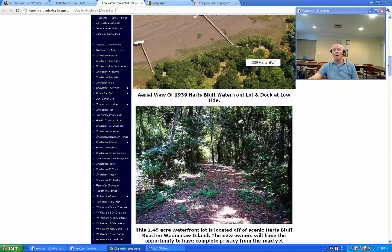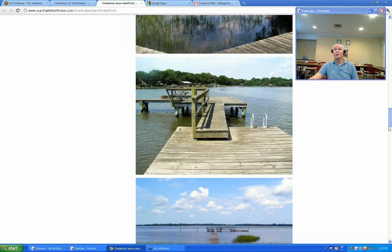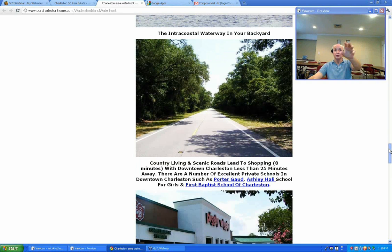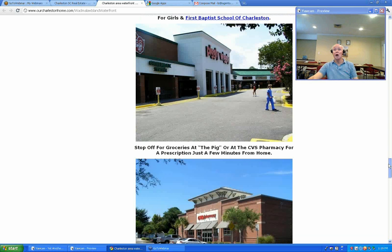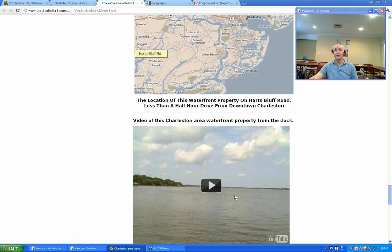Additional photographs of the lot. I may have a video in here. I don't think you can use too many videos, in my opinion. I also have tied in with the property itself the schools. So I promote just as much the house. I promote the subdivision, the location, the schools that the buyers would be sending their kids to, additional photographs, additional map, have a video. I use Flip Video to take the videos.